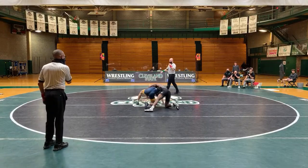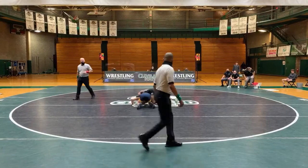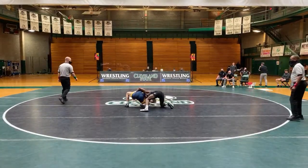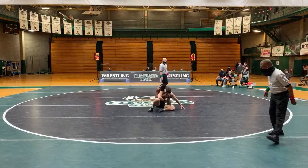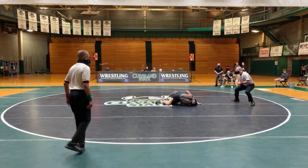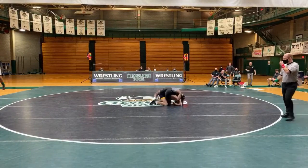Robinson, 130 left, 5-0 lead. The riding time's at 40 seconds and falling. It's not going to be a factor. And Roberts has got to get up here. Braden Roberts is not in a good position right now. He's got to come up off the mat. And now looking tilt is Marcus Robinson. Now he's got the right boot in.